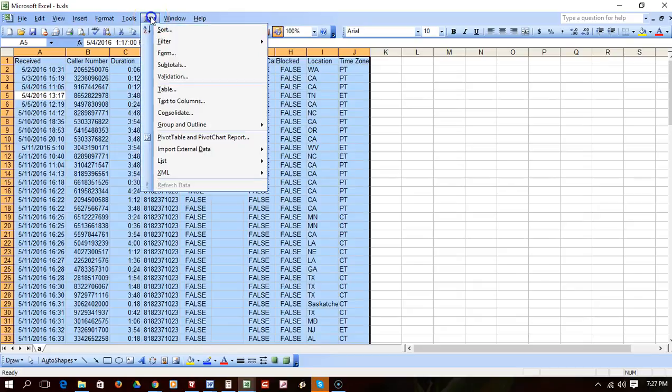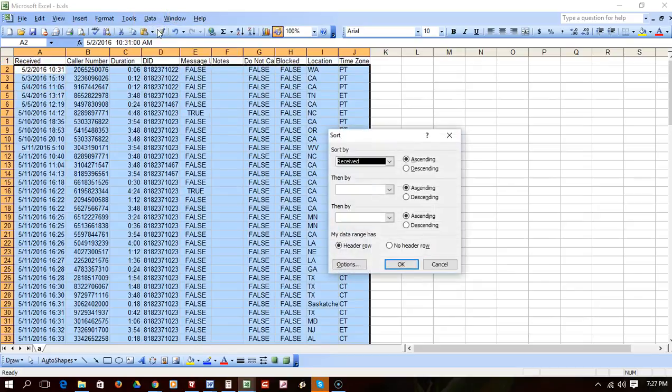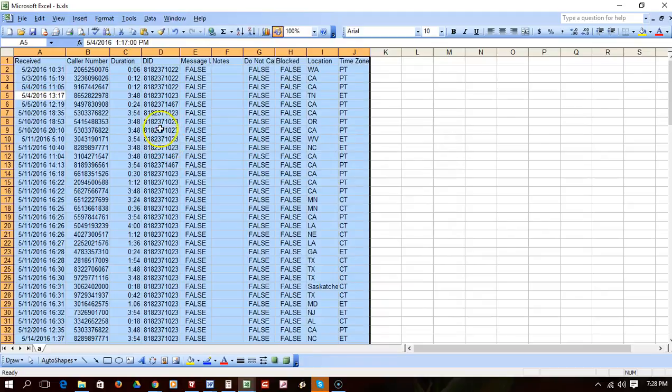But anyway, you go Data, Sort, and I want to sort by column E first, which is titled Message. So I'm going to do Message left, actually. It's not open all the way. And the header row is included, which is this first row up here. I did include that. And so now I'm going to do OK. And now all the falses are going to be first. I could have done descending.